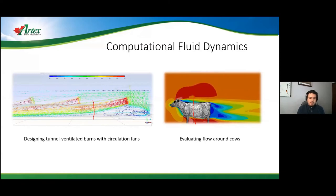But this way we can take into account the cows, which are very big obstructions to the flow, and be able to optimize these fan locations and fan angles when the cows would be in the stalls, which hasn't been done before.